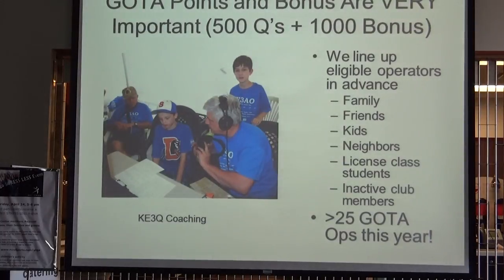And GOTA is an important part of Field Day. We always make well over 500 QSOs, and as I mentioned earlier, many of those QSOs are made by people who are not licensed. So the fellow in the foreground is our coach, KE3Q, and some of the younger folks that are there you can see in the picture. Next slide.